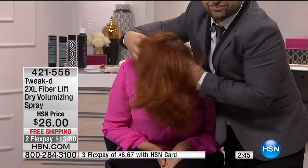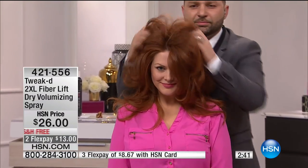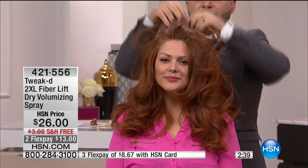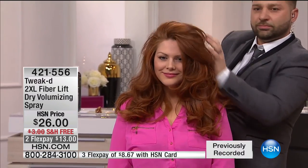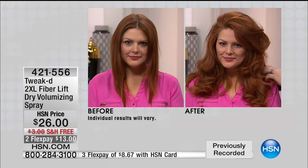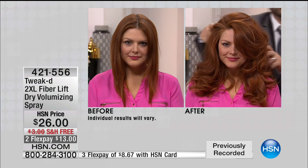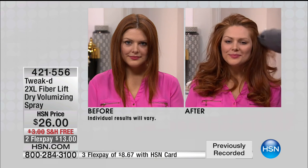Look at that. Whenever you spray it, whether you flip your hair upside down, you massage it from the root area, it will give you that lift. You can see we didn't sacrifice any shine whatsoever. Look at Julia's hair. I mean, that's off the charts gorgeous. You just took volume to a whole new level. Again, it's $26, free shipping and handling.